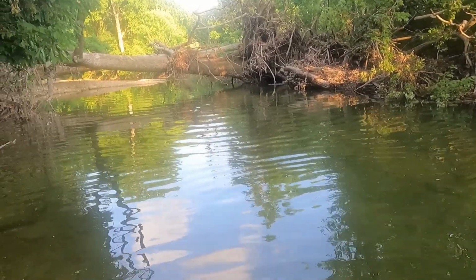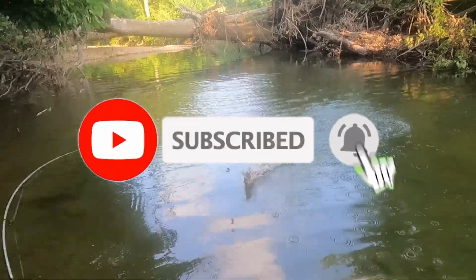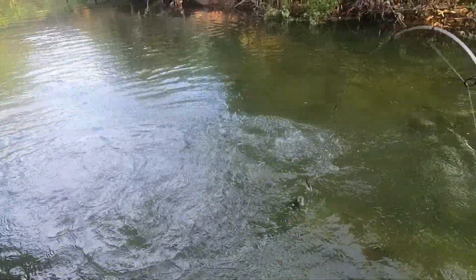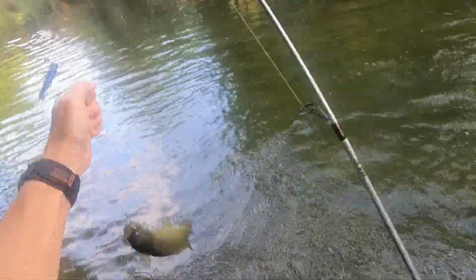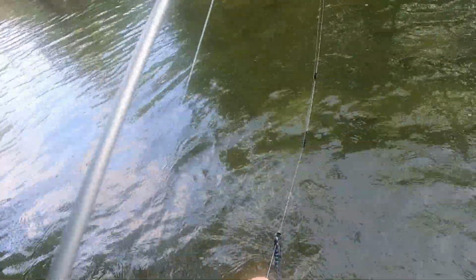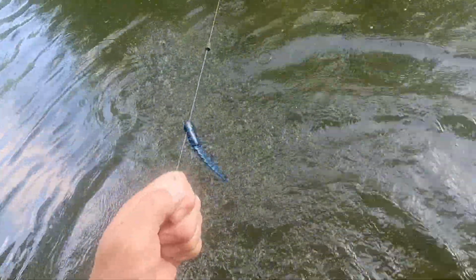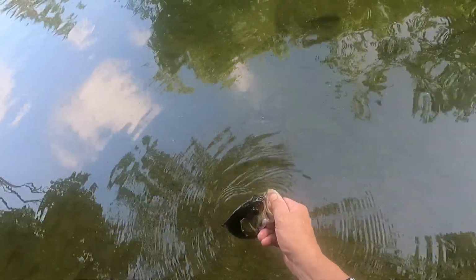Oh, that's mine. That's a nice little fish right there. Oh yeah, come here, buddy. Oh my goodness gracious, look at here. Nice little smallmouth right there, dude. Come here. Calm down, calm down. Put that down in there for the moment.